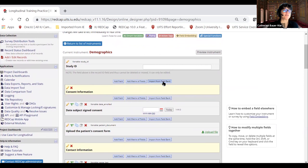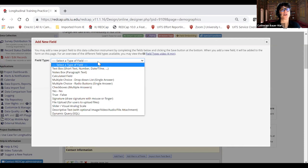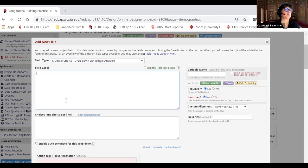This is not really an add field. This is a new option from the field bank. And I'm not going to review that today, but feel free to click on it. It adds a little different complexity. And I figure for starters, let's just stick with these two. But basically, your add field option will open up that field type. And if you're familiar with Qualtrics, you'll see some of the same field types. I believe Qualtrics has more. You can choose your field type, multiple choice, whatever you want. And you'll just put this in here.